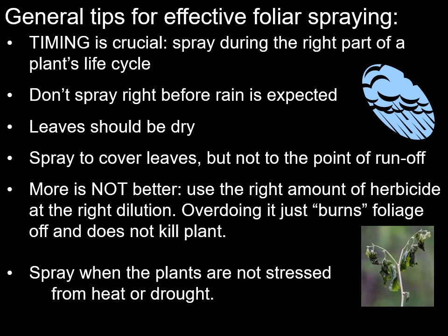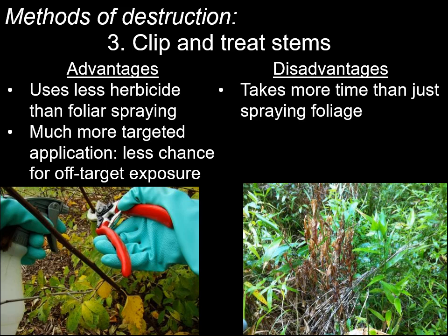Overdoing it just burns the foliage off and does not give it a chance to translocate the herbicide to the roots to actually kill the plant. And spray when the plants are happy. A heat or drought-stressed plant closes its stomata and does not absorb the herbicide well. For some species, you can clip and treat the stems. I have used this when treating purple loosestrife in a high-quality wetland. I simply clipped its stems and squirted a small amount of glyphosate on the cut stem. The plant died while leaving all the native vegetation surrounding it unharmed.